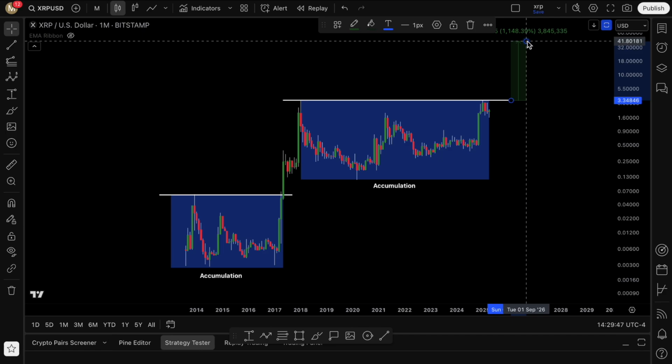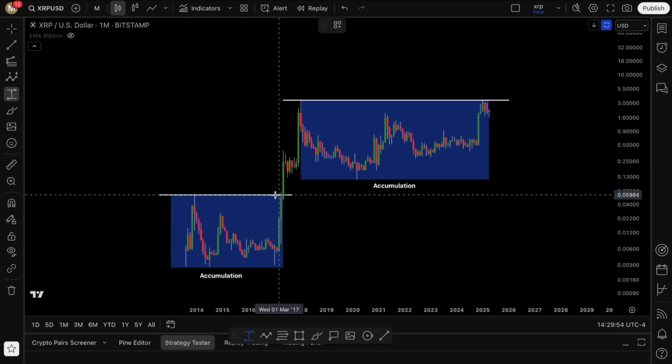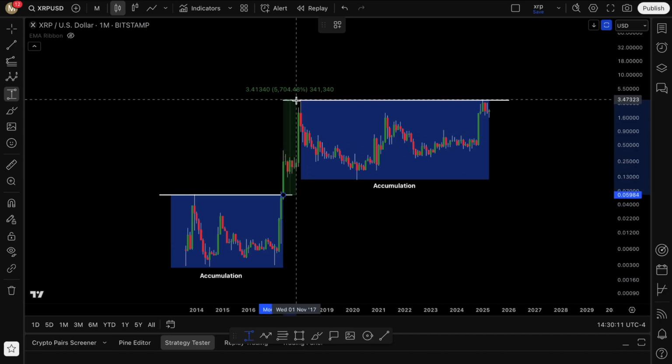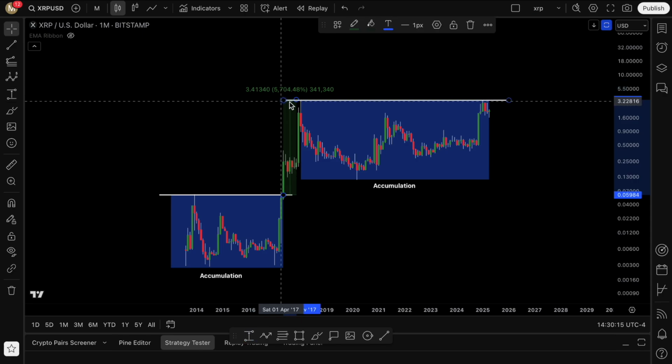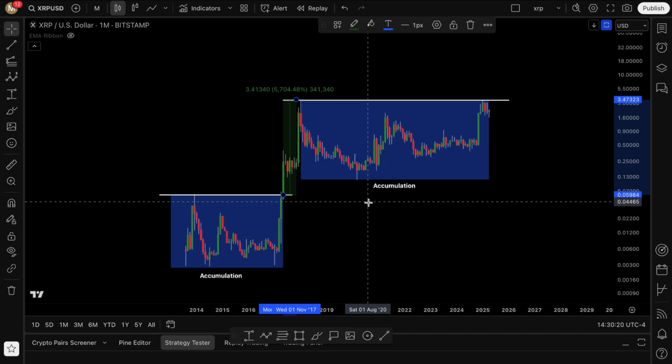Now let's talk about the multipliers that we can expect for XRP going forward here in the rest of 2025. First off, we need to talk about the previous bull run, because as soon as we left the accumulation zone, so as soon as we broke the previous all-time high for XRP here in 2017, that was the point when the real exponential gains started to happen for XRP. As a matter of fact, the price did approximately, I would say, 5,700%, so roughly a 57x on your money, which is absolutely insane.